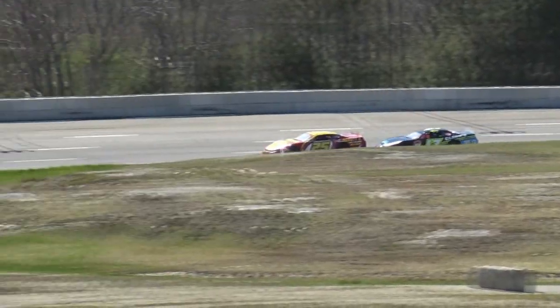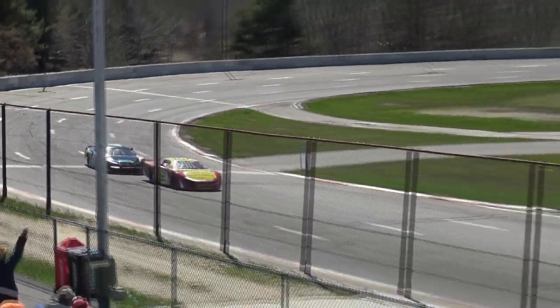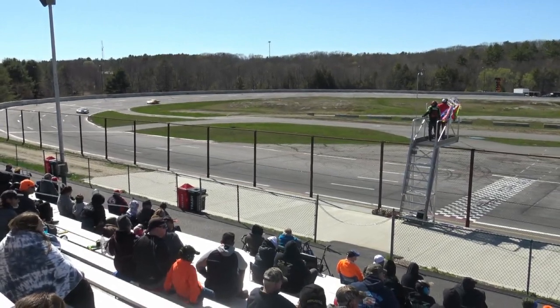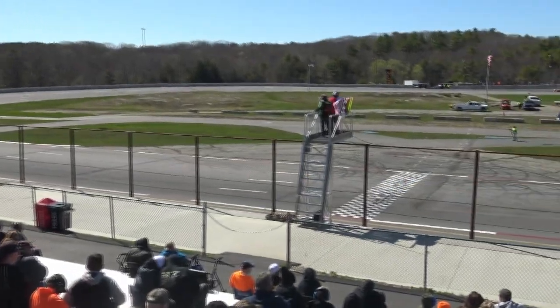Frank Moulton completes the pass on the 15 of Tyler Bailey. Checkered flag is in the air. Will Collins will take the heat win, Chris Thorne second. And out of turn number 4, here comes the number 15 of Frank Moulton.